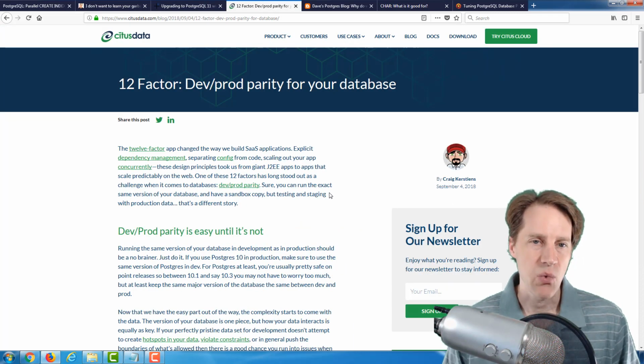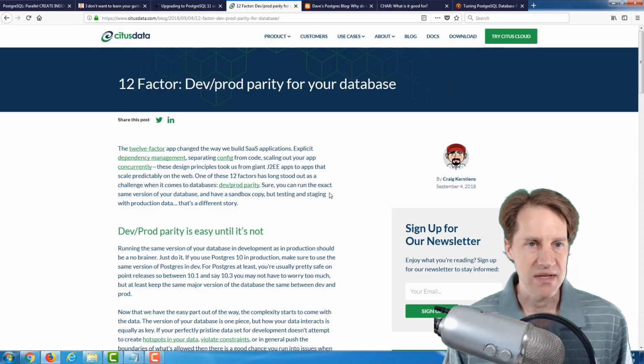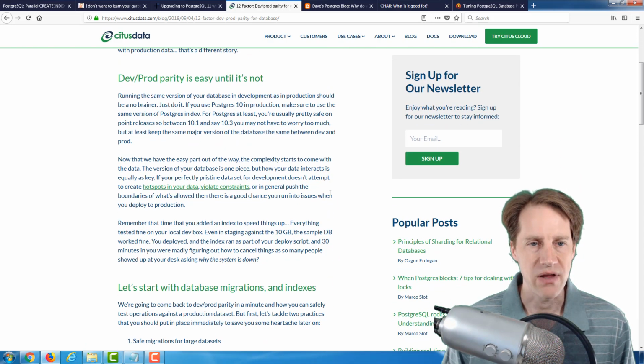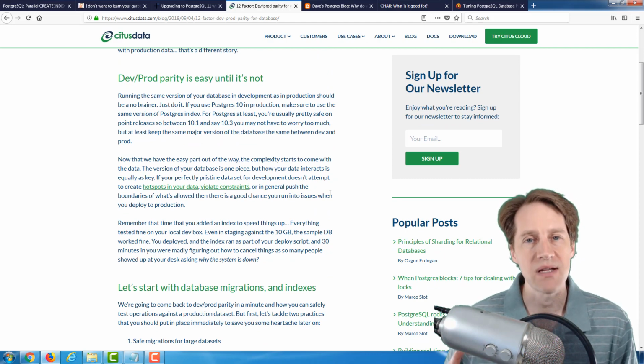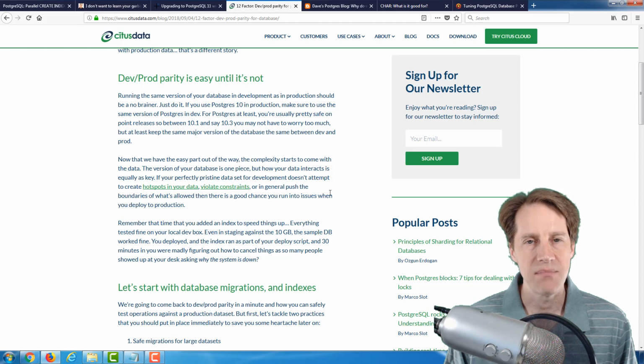The next post is 12-factor dev/prod parity for your database. So this is from the citusdata.com blog. And basically they're talking about you generally want to have parity, or have your development database be as close as possible to your production database. And they say, minor version differences may be okay, but you definitely want to try to keep it as similar as possible. And if you can, keep the data as similar as possible.